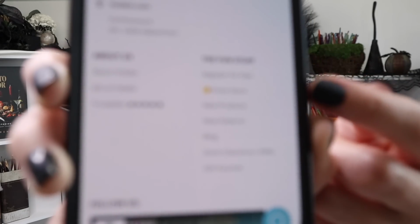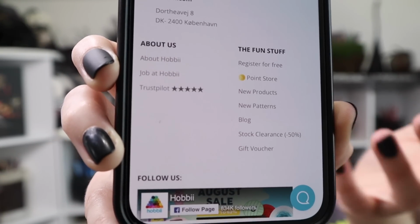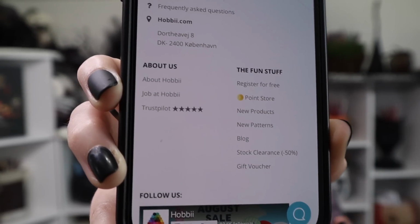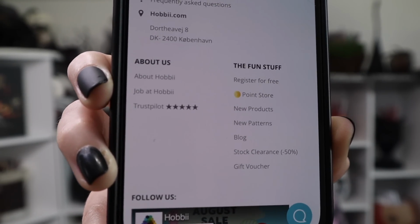There are two different places that you need to find it. So the Halloween Hobbii, then if you scroll all the way down, there's this little section of the fun stuff. So you can get into the point store. If you order from Hobbii, you might as well sign up for that. It's just basically free points for every time you order stuff, and it builds up pretty quickly. And then in their point store, they have things like yarn needles and patterns. There's some yarn actually that is specific to that shop. Like, you can't buy it. You can only use the points in order to get it. So it's kind of fun.